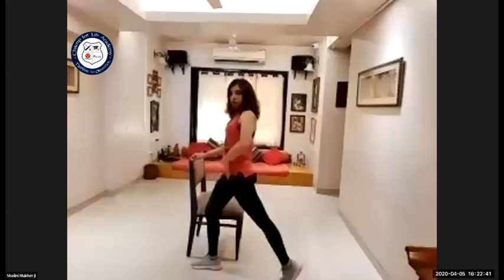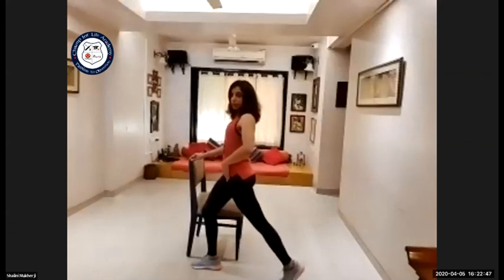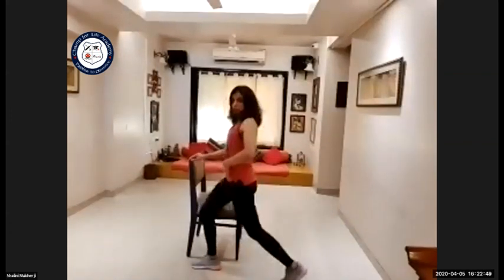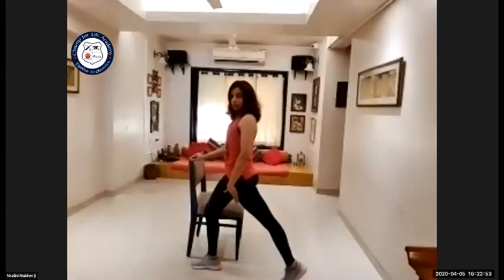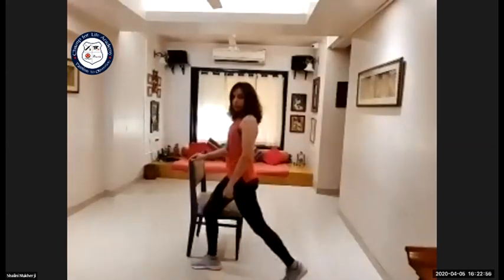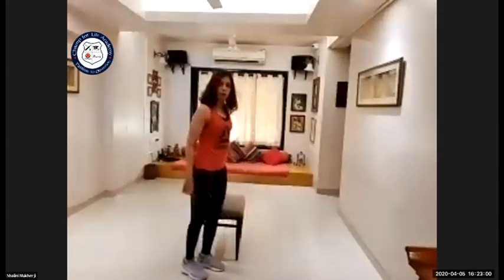The minute you do this, you're creating an opening in the front of your hip. Now, all I want you to do is drop that knee down and extend it. So you'll feel this side in front opening out. Let's do the same thing on the other side.